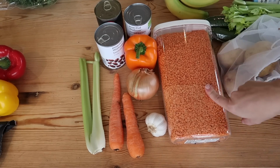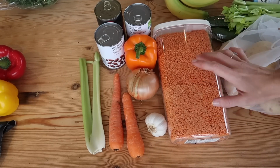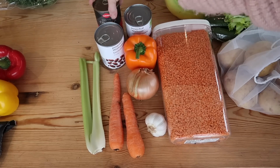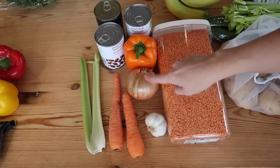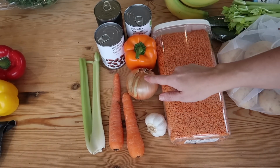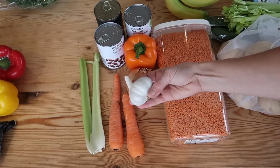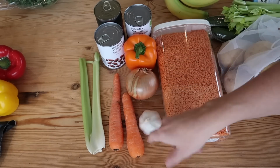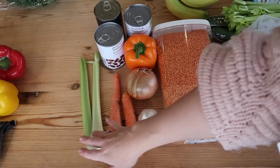Right, so here's my first meal. This is going to be a vegan chili. So I've got some lentils, which I got from the plastic free shop. I've got 2 tins of mixed beans, some chopped tomatoes, 1 pepper, 1 onion. That's actually quite a big onion, so I might not use it all. And then I have got garlic, which I'll use maybe 3 or 4 cloves of. I've got 2 carrots and some celery as well.